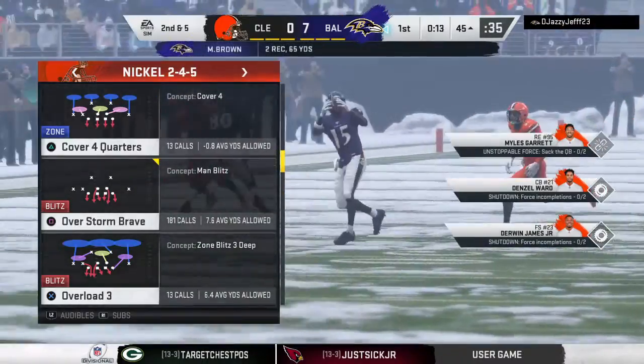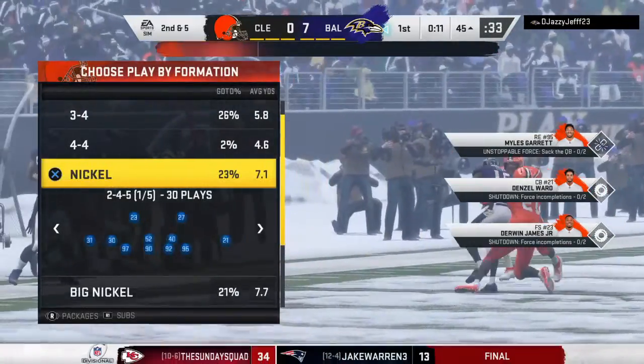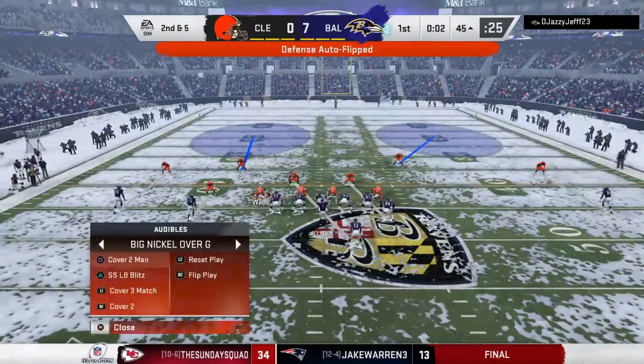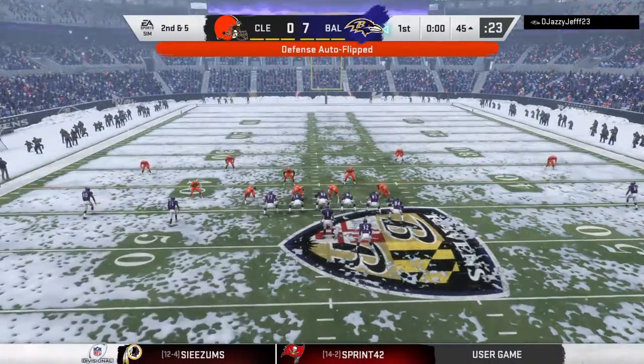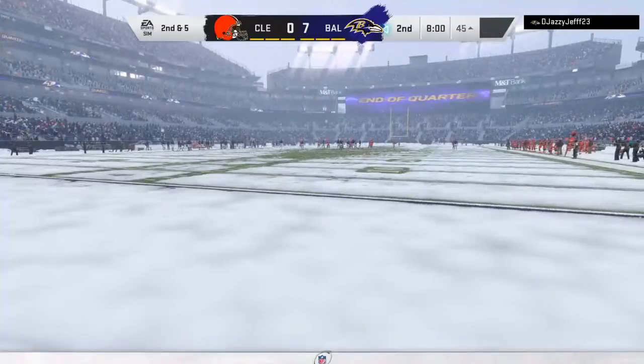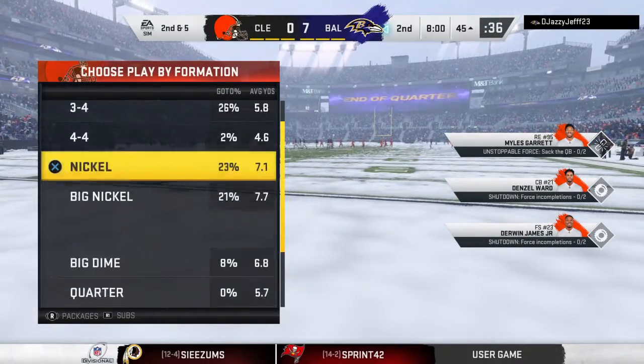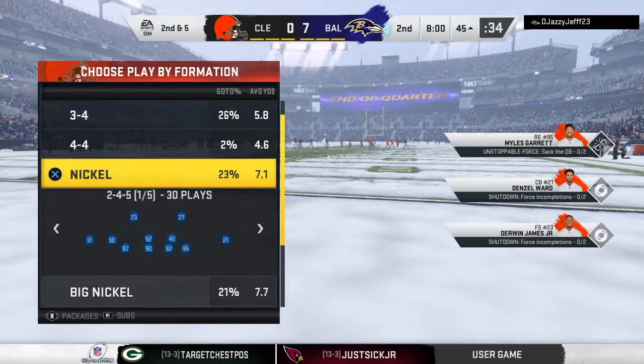A gain of 5 brings up 2nd and 5. Second and 5 after the 5-yard completion on first down. After 1, 7-0 on EA Sports. Ravens 7, Browns nothing.